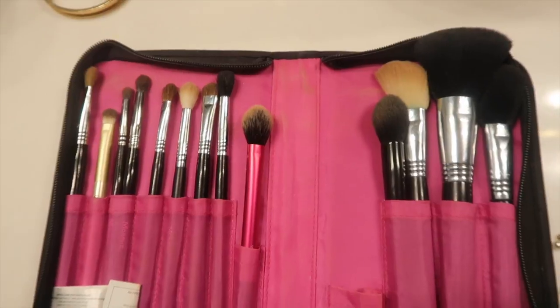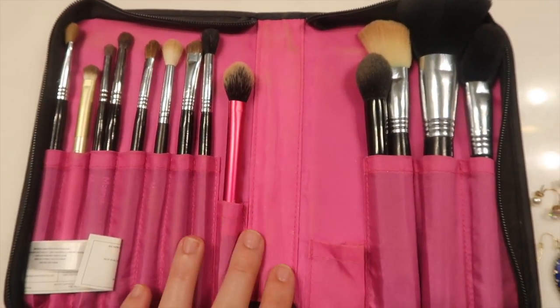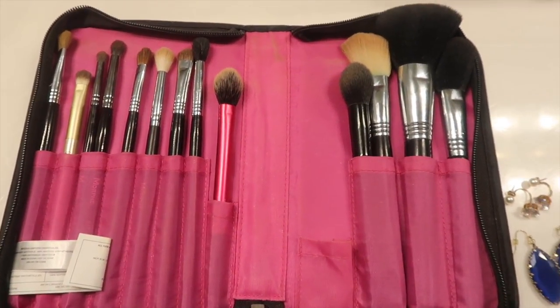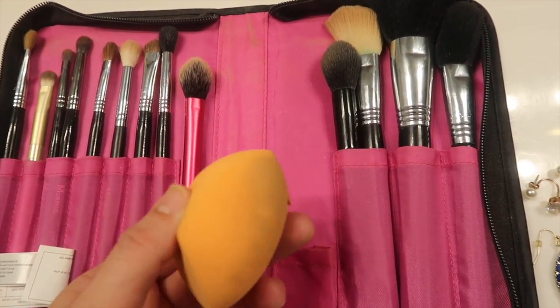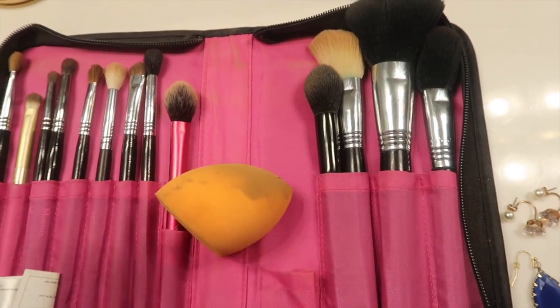But these are all the makeup brushes that I'm going to take, so it's nice to have those all in one spot. Oh, and I can't forget my Real Techniques sponge, so I have to clean this one, of course, as well. So that will definitely be going with me, too.